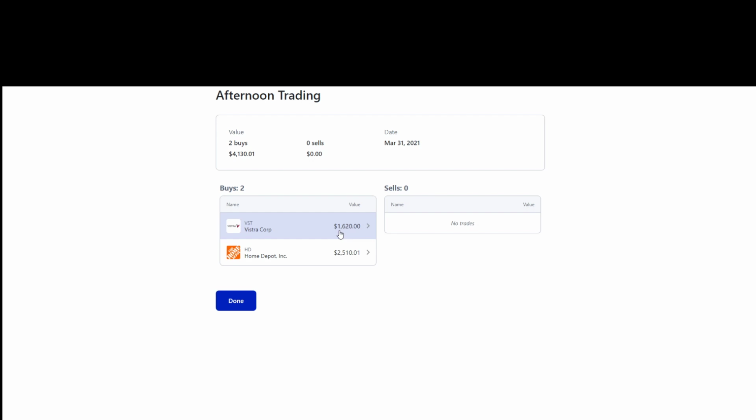I'm probably going to pull back a little bit and be more conservative about throwing more money into VST because I do need to diversify out. And I have a lot of these other positions like Home Depot where I really want to build them up and get them to a significant amount for my portfolio. So those were my three primary purchases this week.